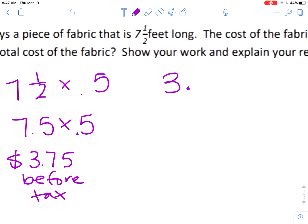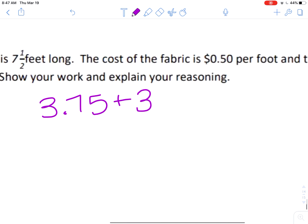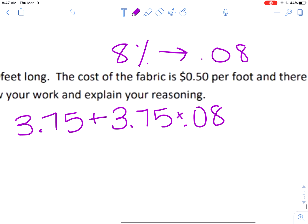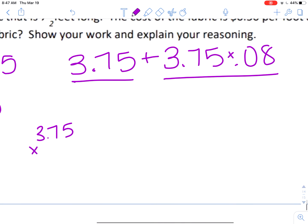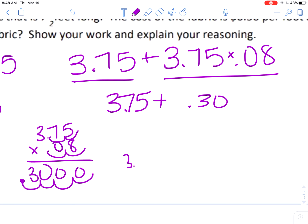One way is doing 3.75, and tax is a percent increase. So I could just do plus 8% of 3.75, and 8% is written as 0.08. So times 0.08. So this is the initial price, and then this is the tax. And if you calculate, 3.75 times 0.08, that's 30 cents. So 3.75 plus 0.30, that's 4.05.